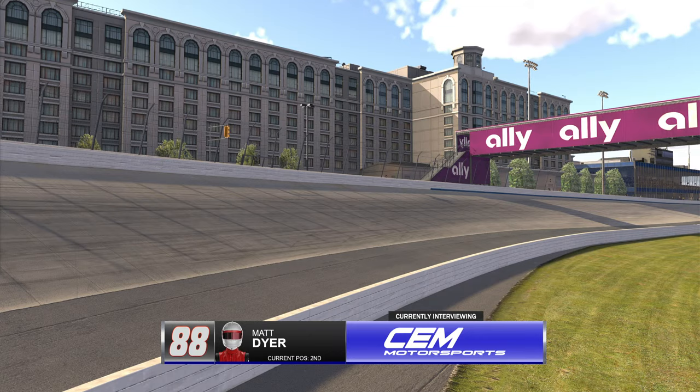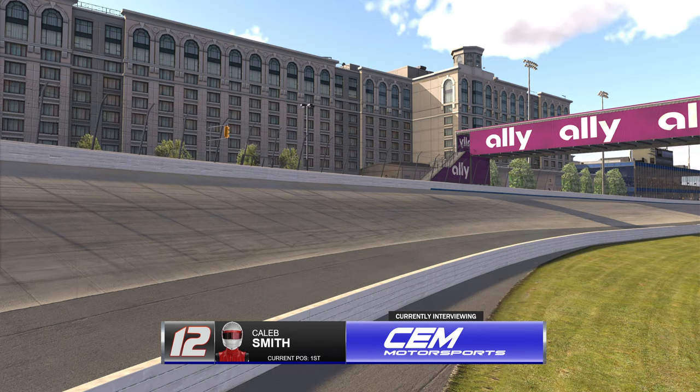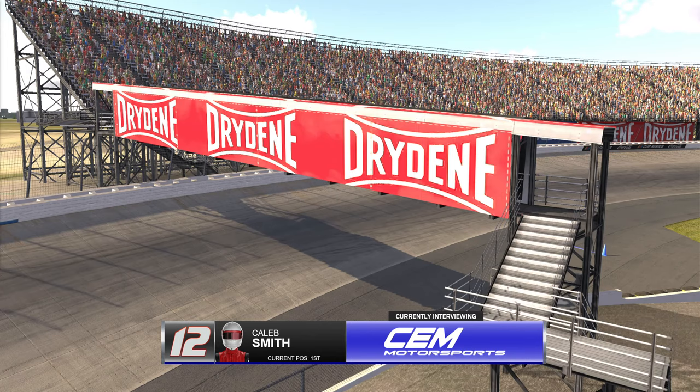That's Matt Dyer again. He'll finish in the second position. Six different winners in six races. The man out of Concord, North Carolina, does it again. That is Caleb Smith in the Nintendo number 12. Caleb, also for CEM Motorsports, teammate with Matt Dyer. Caleb, congratulations. What's your take on the race here tonight, taming Dover, the Monster Mile?